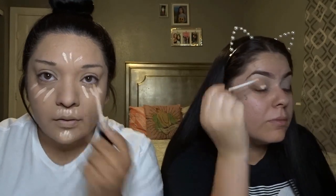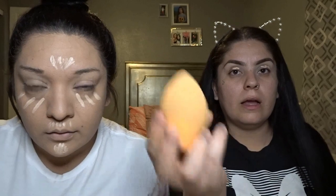So, yeah. Y luego después, sobre todo mi ojo me unto. So, all over my lid. Barely any, but... Agarro mi beauty blender y luego nomás mi esponjita. Y es para una base para el eyeshadow, para los colores.